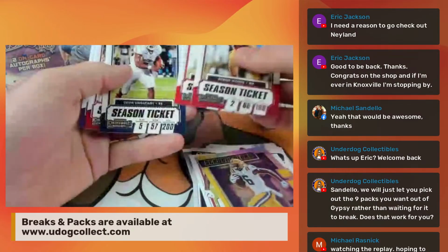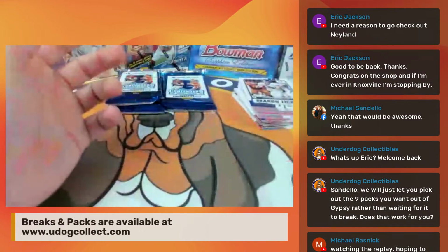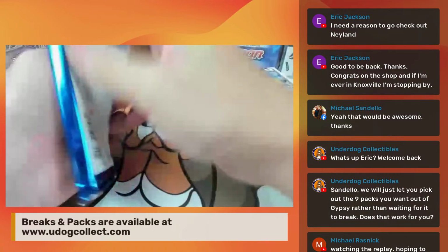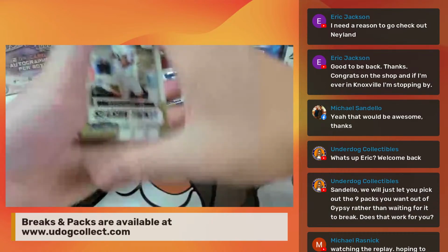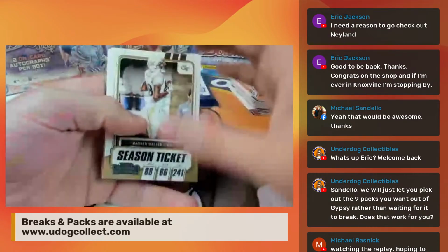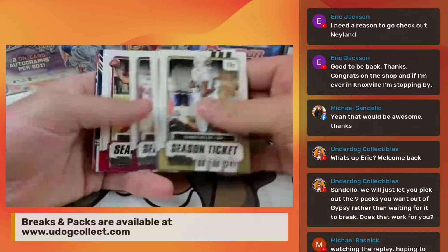We got a Robert Woods, Jalen Hurts, and a Devin White closing out that pack. Halfway through the break, it's been a great start. That Najee auto is sweet. Let's continue that one. Just some more Alabama autos. That's what we've been, the home of the Alabama autos the last two shows. Two Jalen Waddles, two Mac Jones, a dual Najee. We've been all over the place.